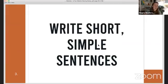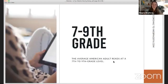This is probably one of my favorite ones. Write short, simple sentences. Now, this can seem juvenile, but you can write short sentences and get big points across. So just because it's short or simple does not mean you're not giving away any useful information or you're not sounding like the expert in your field, right? It's just making it crystal clear to everyone who's coming to your site what you do or what they're looking for.